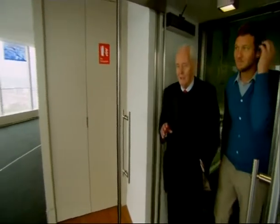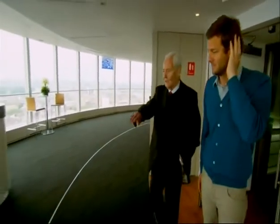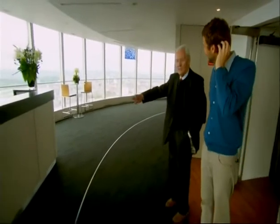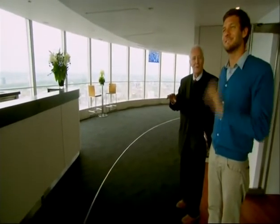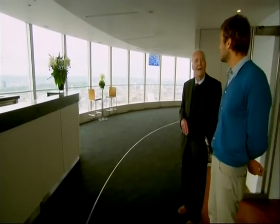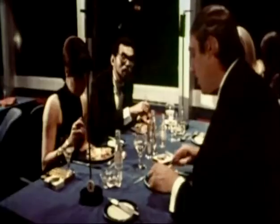To the restaurant level, and the man who opened the tower to those first public visitors is with me today, the then Postmaster General, Tony Benn. So was this like one of the hottest tables in town when it was? Well, it was certainly very popular because it gave you such a fantastic view of London. So you could book a table here. And see the whole of London while... Yes. you had your main course?